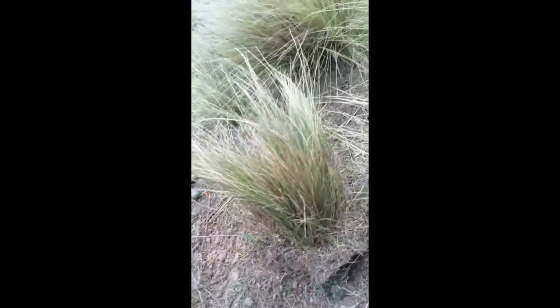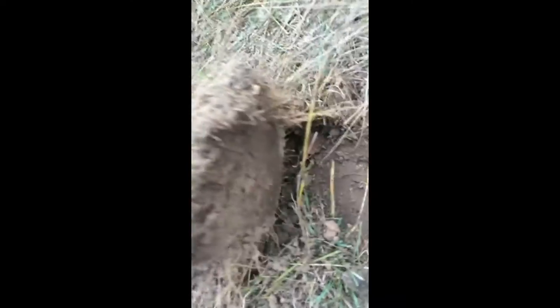Serrated tussock, one of those evil ones. And then revealed underneath, directly in the middle, is, can't really see it, our baby.